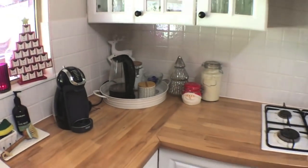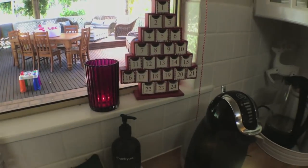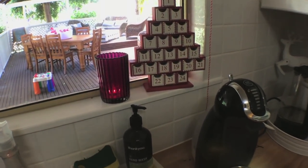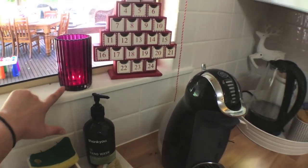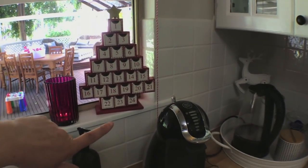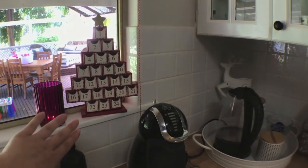So as for the rest of the decor in the kitchen, I have this candle from Dusk, which is kind of a purpley color. It shows up a little bit more red than it actually is. And I wish it was more red, but that's the only one that I really like the smell of. It's the mulled wine, and I'm nearly finished. It's only got a tiny little bit left. This advent calendar was from Bed Bath & Table. My parents got that for me for Christmas last year, but they do still have them there. So if you do like it, they do have the same one.